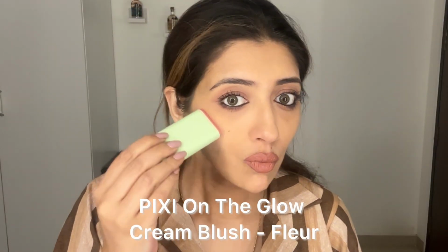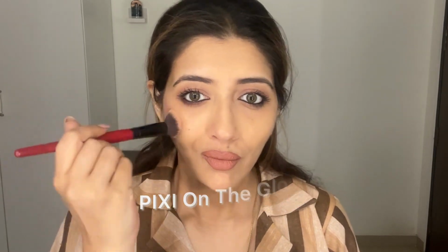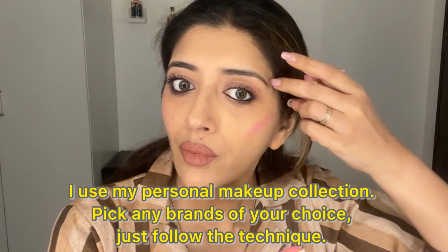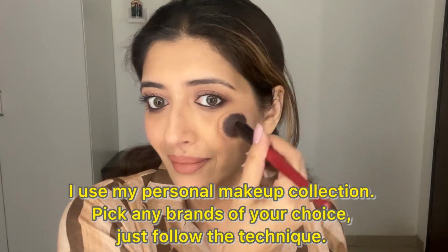Complete your makeup with a nice blush. I'm not even going to contour. It's summer. I'll be sweaty and looking patchy. So I'm going to go with a nice cream blush. I use cream blush most of the time because I have dry skin. If you have oily skin, you can go with a blush of your choice, which is in powder format. Just basically end your makeup with a nice blush.